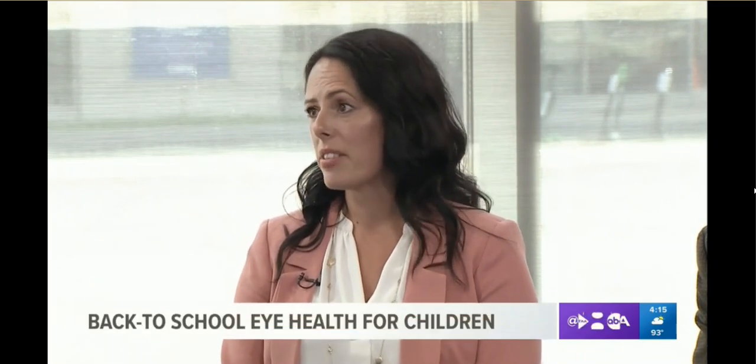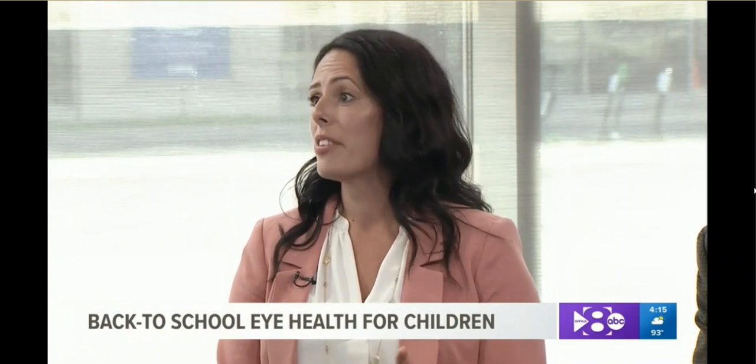Talk about why this is so important, because we hear of something that's commonly referred to as lazy eye. What is that, and what does it do to a child who has it? So lazy eye is amblyopia, and it's having poor vision in one eye because of some kind of pediatric eye condition.